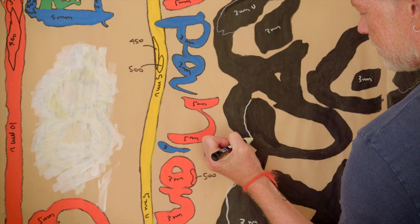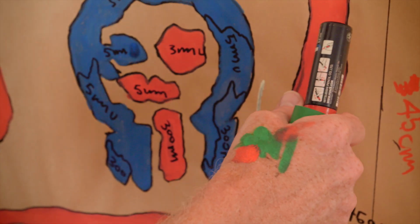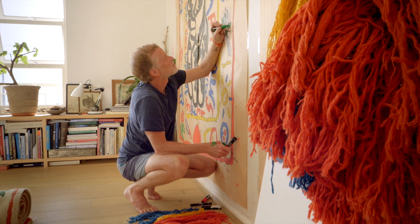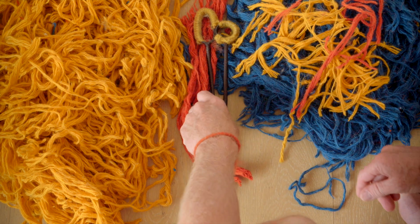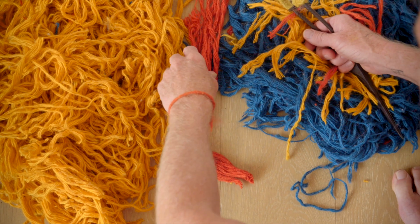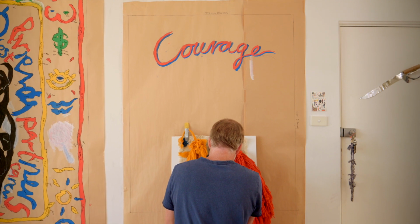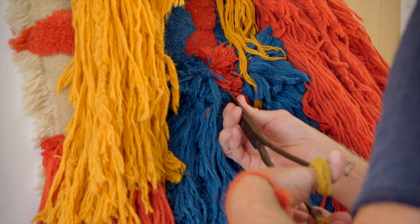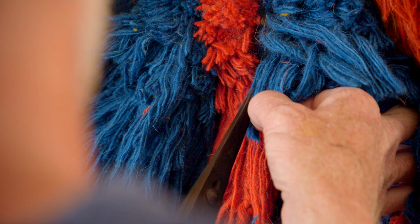I've spent 30 years working in steel, glass, bronze, clay, paper, canvas, and now textile as well. And I have an absolute love of exploring materials. And this new work is a combination of the two-dimensional and the three-dimensional on the same surface. So it's quite a return to amalgamating those two things together.